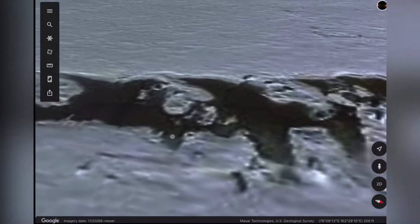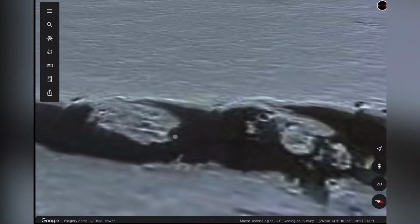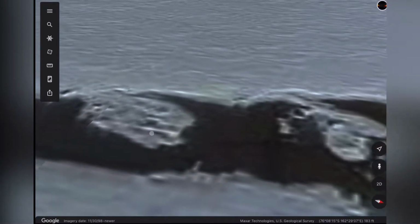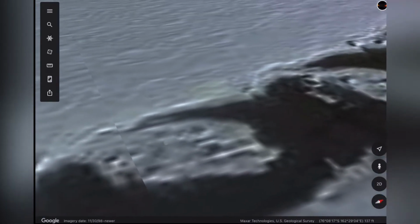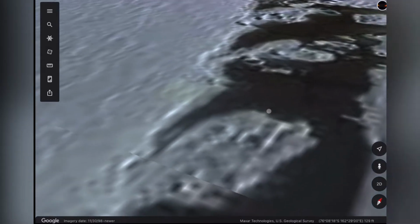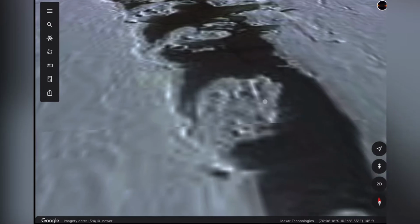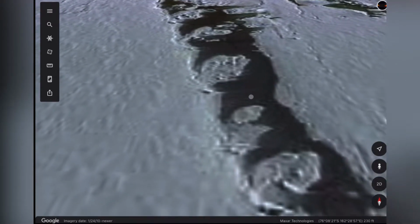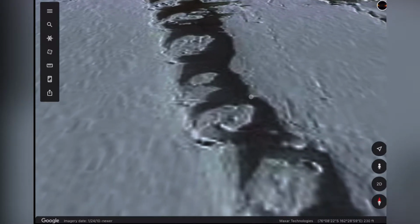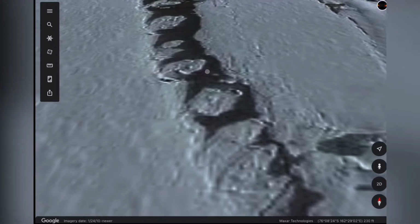Because there are sharp right angles, they're clearly artificial. Clearly, without a doubt. But the question is, wow, when were humans living here? Now, again, if you go with the expanding Earth theory, back when the Earth was Pangea, it was very small. It didn't have very much water at all. A lot of geologists assume that the Earth remained the same size and has always been this size, but clearly it wasn't, because this is evidence of it.